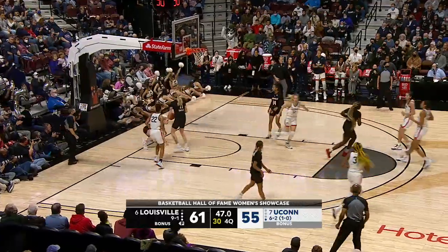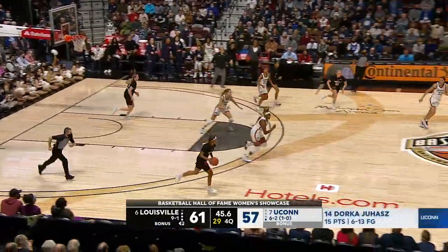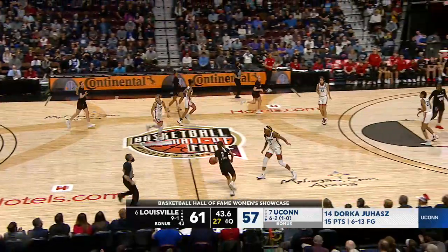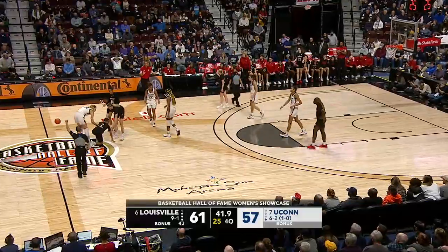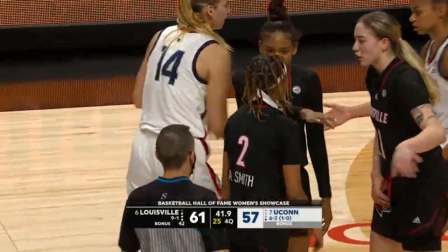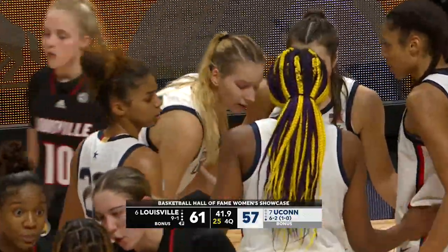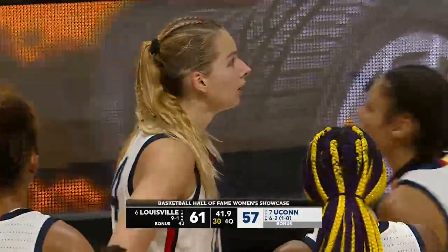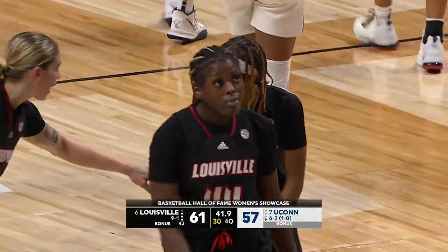Uhas inside for 2. You got to pick up. Alana Smith across half court, and Uhas will give the foul. That'll be her 3rd personal. And Alana Smith, who has not gone to the free throw line very often this season, will step to the stripe. 2 for 2 on the season.